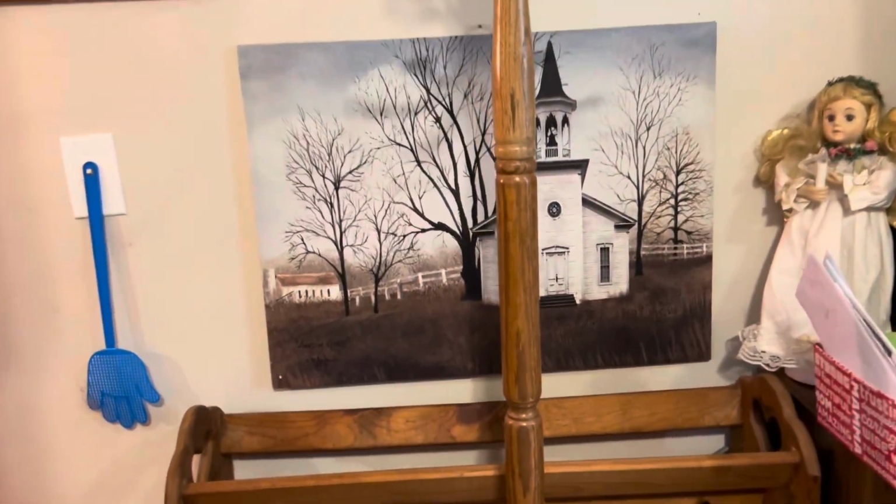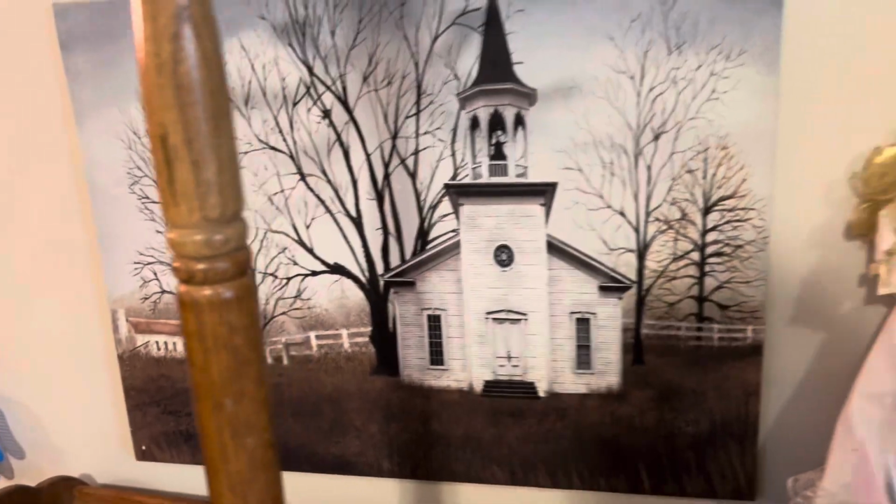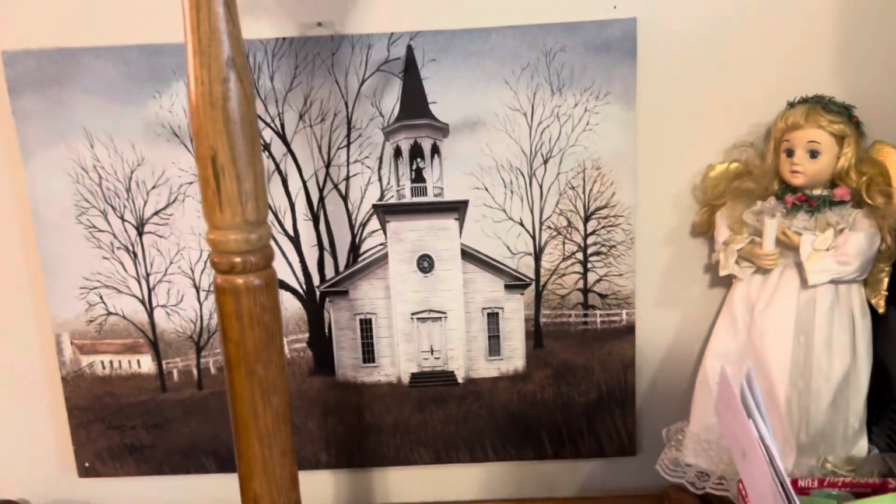I was watching that back and that is not a shoe rack. I meant to say it's for jackets and coats. It's a coat rack. My mind, as you could tell, is just everywhere trying to figure out where I'm putting all this stuff. That picture there was at my grandma's. That's her angel.